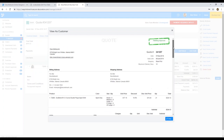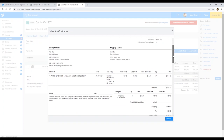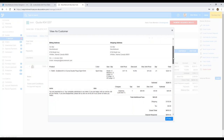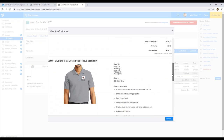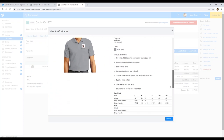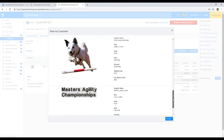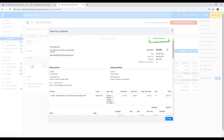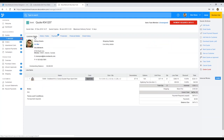They'll be able to see that quote, and they'll have options to actually process the approval, or they can decline the quote. And as you can see, they can actually see the breakdown. It's formatted as an invoice. They get a preview of that artwork, a mock-up. There's that original dog. You got the Masters Agility Championship embroidered text. Okay, so they'll get it. They'll mark it as approved. Once marked as approved, it'll automatically update the system here. Now, I'm going to actually mark this as approved manually. And just give me 1 second here.